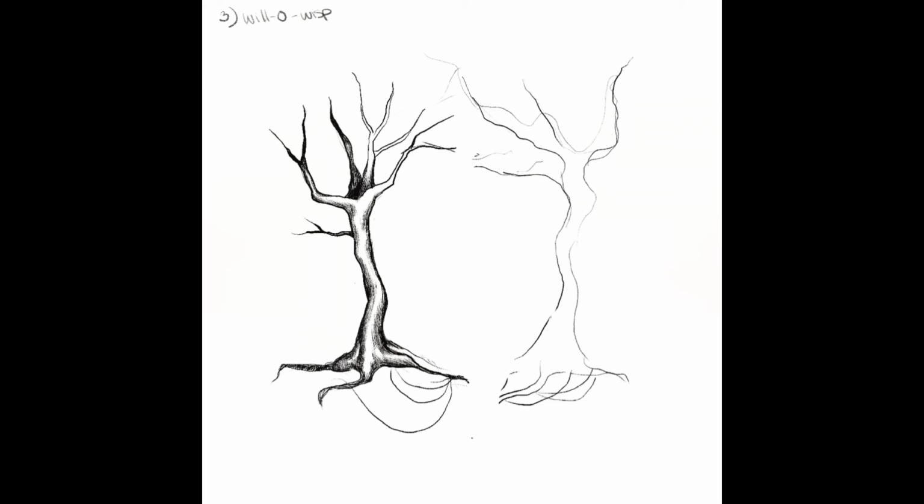And I wanted to do a cool ink forest with a lot of texture, and my idea was to have the ghost or the wisp, whatever, be done in color.